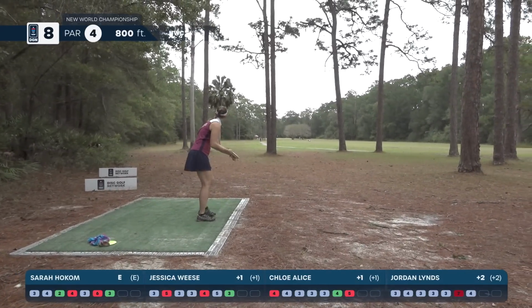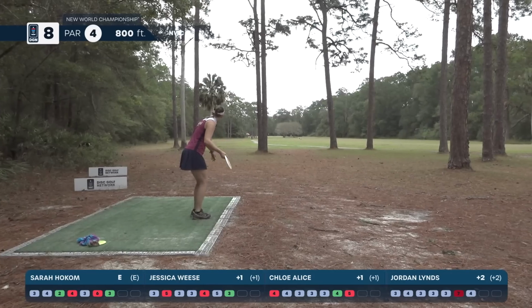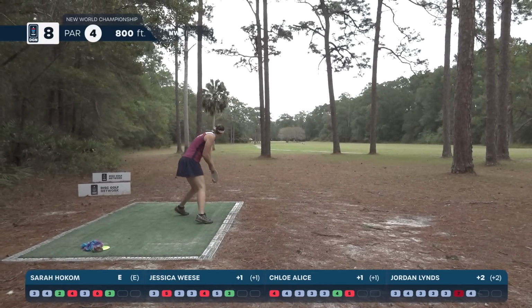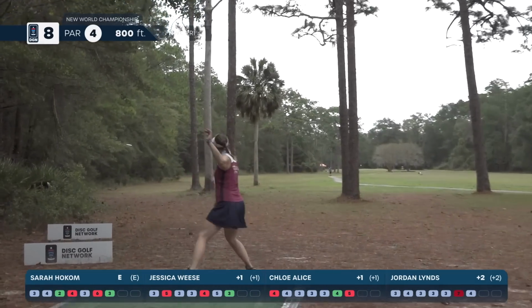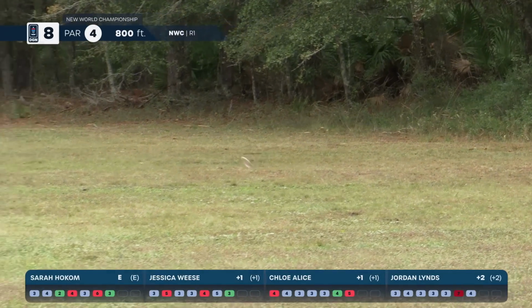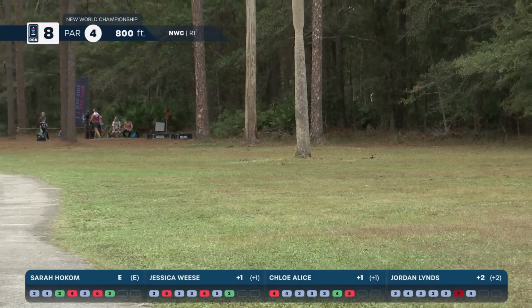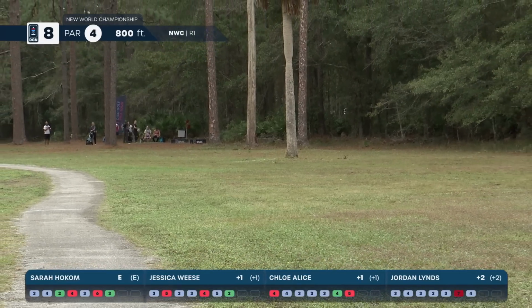Yeah, and these trees look a little close, but in reality, they're not too much of a worry when you get up to this tee. Hokom taking this left route. That is unique. We saw Emily Beach take that route today. It works out great for her. She is inbounds.